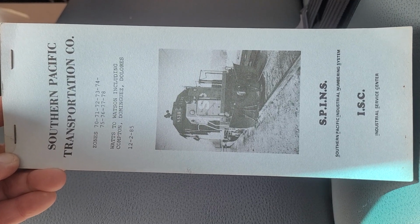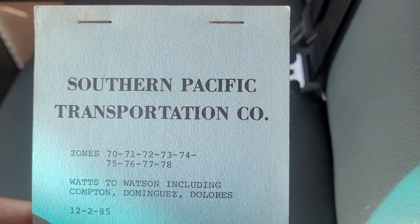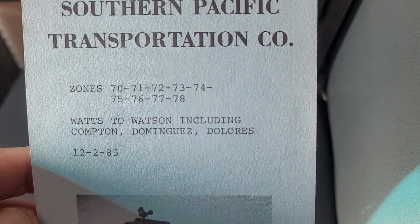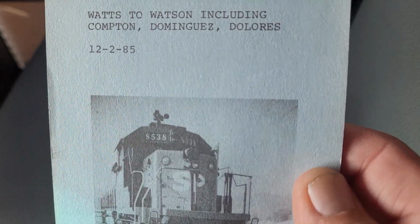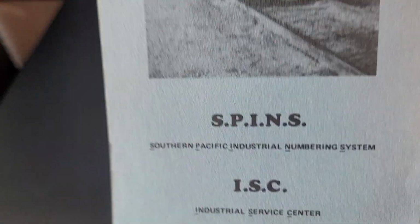Southern Pacific Spins book. This spins book covers zones 70 through 78, Watts to Watson, including Compton, Dominguez, and Delores. It's dated for December 2, 1985. Tells you what spins means and who put out the spins.